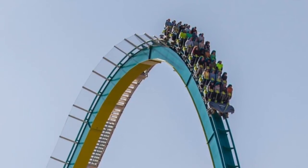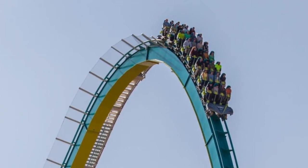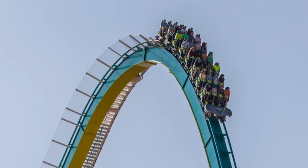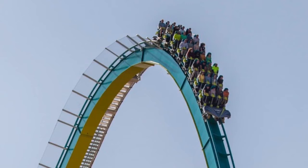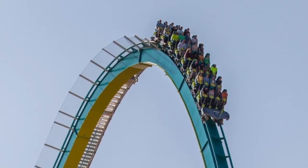This lift hill is absolutely massive. You can see it from almost anywhere in the park. It is the largest lift hill in the world. So after you've climbed up the 325-foot lift hill at a moderate pace, you're going to go down the first drop, and this drop is absolutely awesome. Definitely one of the best coaster drops out there.